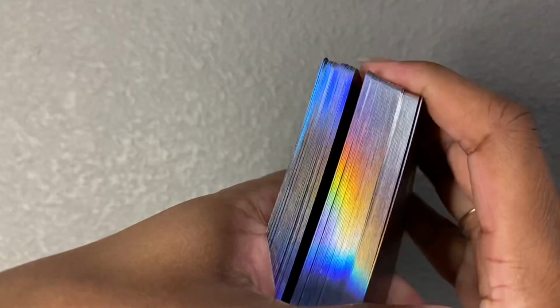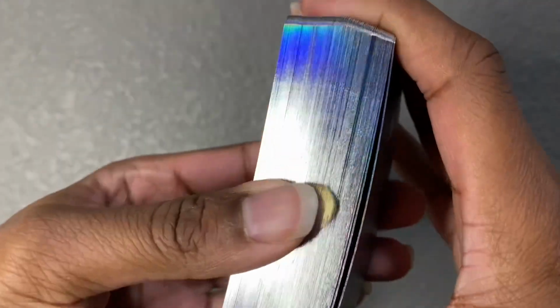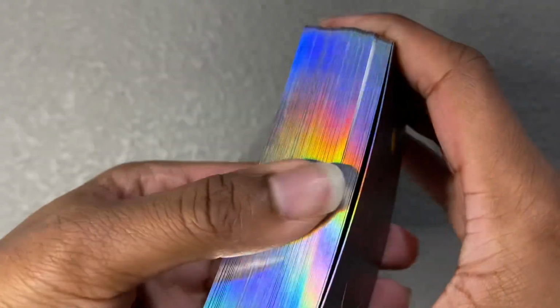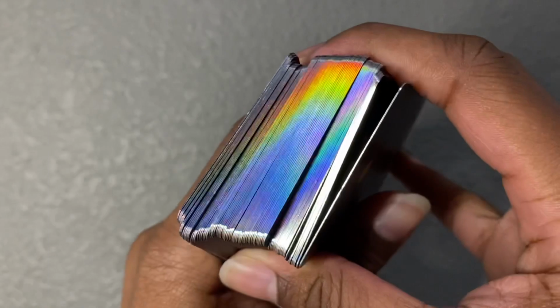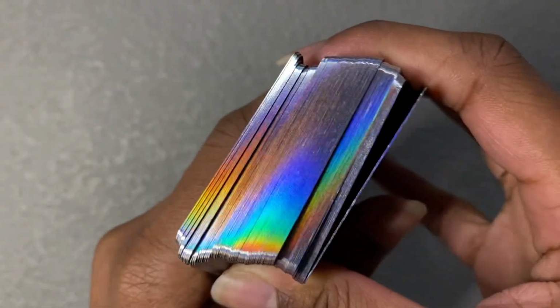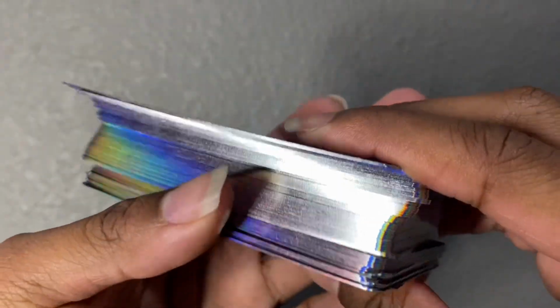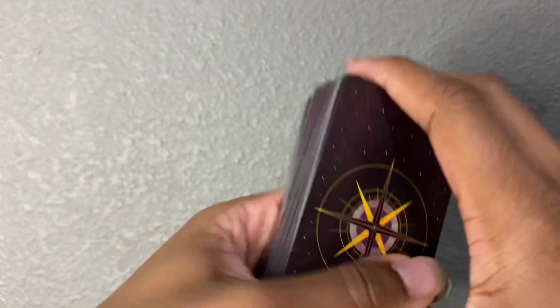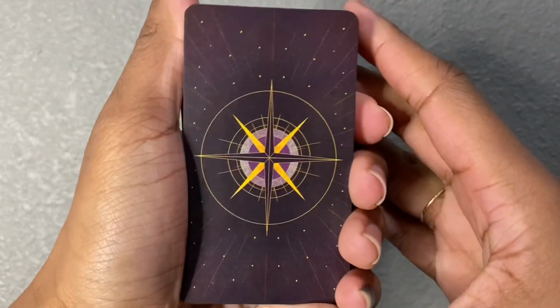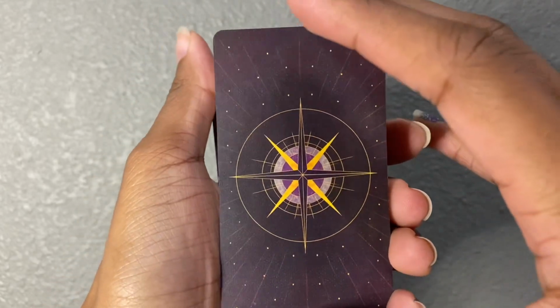So here's the gilding, the sides of the cards, super pretty. Like, man, this is so pretty. I have not seen anything like this on any of the cards that I actually own. So I just thought that that was really gorgeous, a whole rainbow on this deck. And then you have the other side, and then this is the front, or the base of the card. This is what you get.